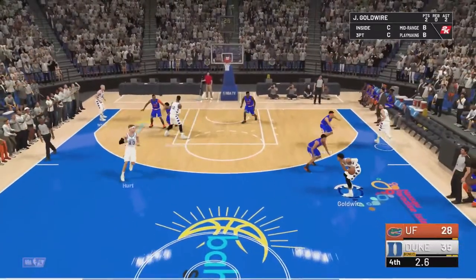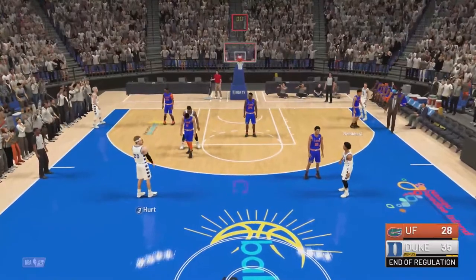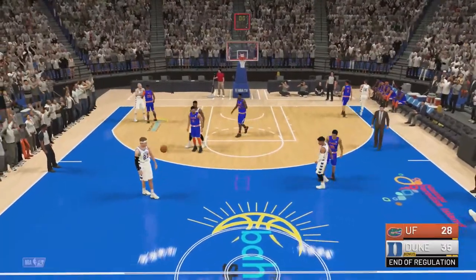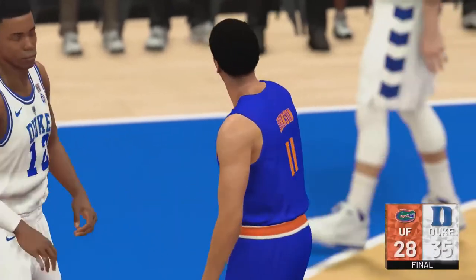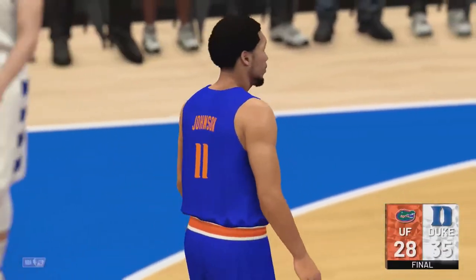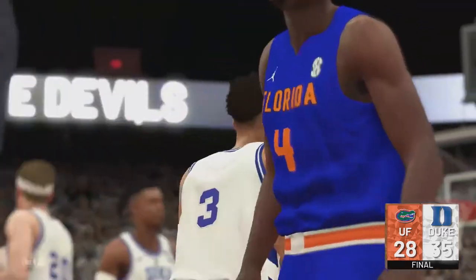Looks like Duke will go on to win this game. So Duke starts 2-0 here. I think the Blue Devils are for real. And our next game is going to be Duke versus the winner of Florida versus Maryland. I think Florida will be the favorites there, but you never know, man. In NCAA 2K20, anything can happen.